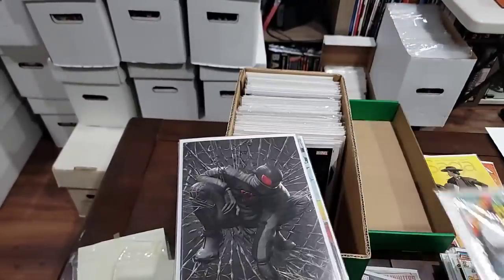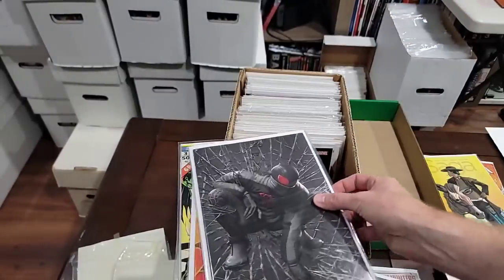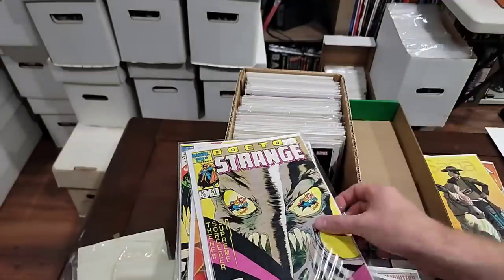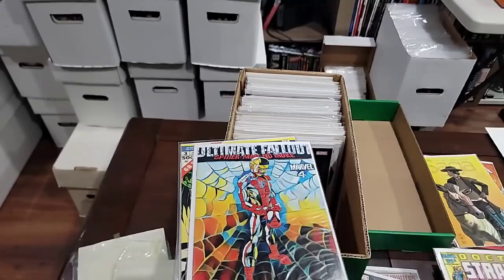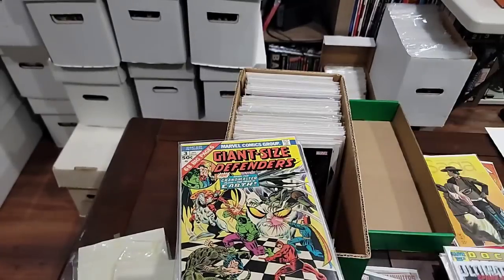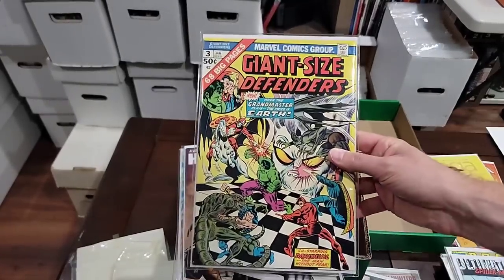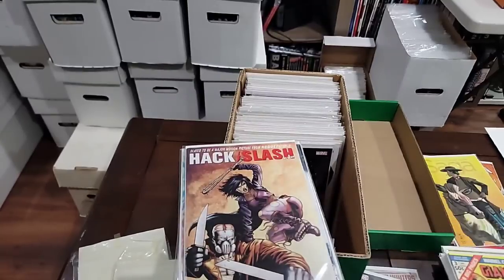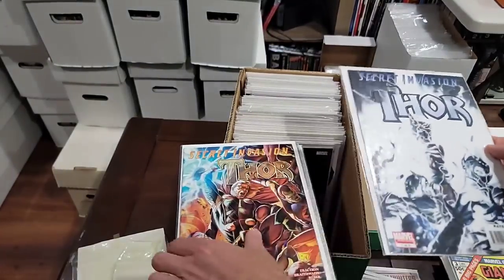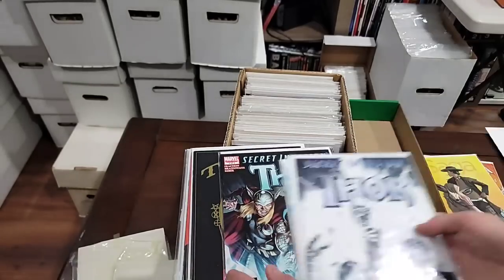Master of Kung Fu, we'll take the Shang-Chi Master of Kung Fu Annual 1. Look at this New York Comic Con variant. We'll take that. Oh, we're pulling this. I forgot the key on this issue. Ultimate Fallout 4. This is a New York Comic Con variant as well. Oh, first Korvac. This is Giant-Size Defenders number 3. We'll pull that. Hack/Slash, this is Thor 1, 2, and 3 of Secret Invasion.